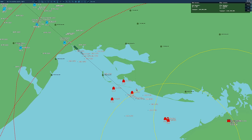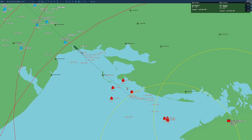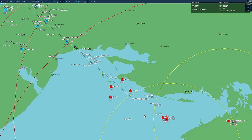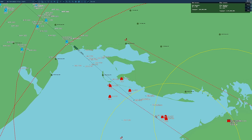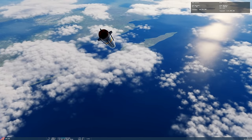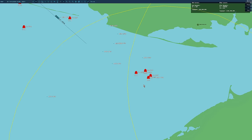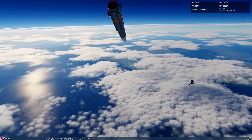First bunch of AIM-260s, not effective. Best guess, probably fired slightly too far away, ran out of battery, my guess. Oh, I don't know, it's tracking. It just went for one of these guys. Look at that. It was tracking, I think it found a new target.